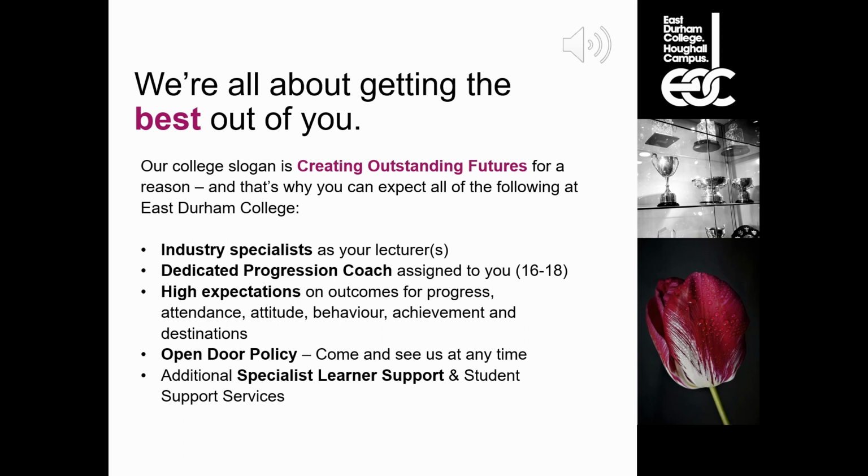We have high expectations. So in order to get high results, we've got high expectations of you, our students. We've got high expectations for progress, attendance, attitude, behaviour, achievement and destinations. Floristry is a gorgeous department in terms of our students. We find that the students that come to us are all super well behaved, have great attitudes and really want to be here, so have really high attendance. So that is no mean feat to live up to, so we expect the very best from all of you.